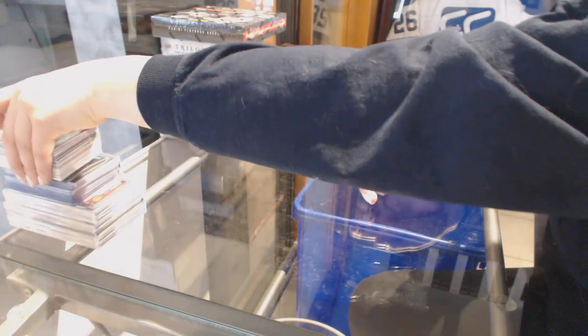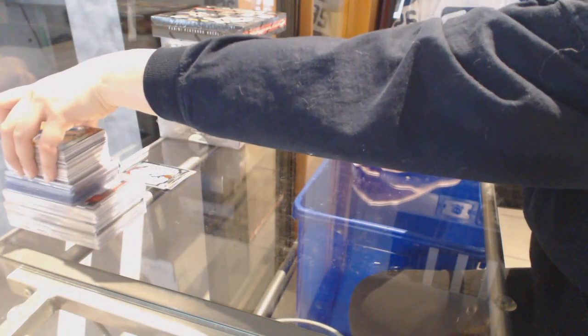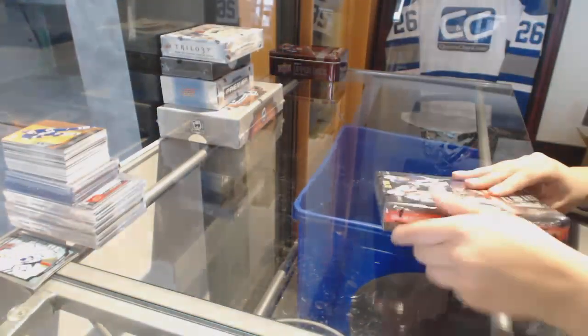I don't like those platinum cards. I'm not making these sit nicely. Alrighty, on to the playbook.